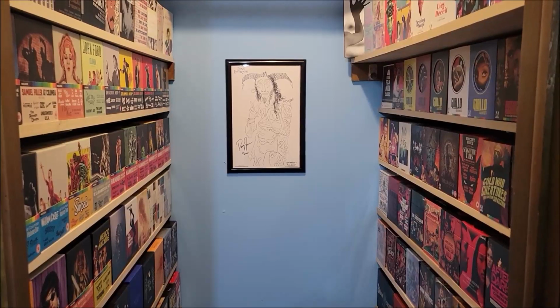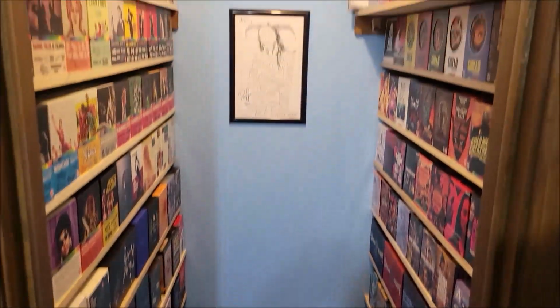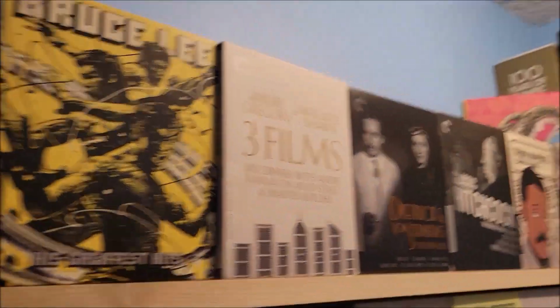All right, so many of you know this space right here. I actually added a carpet, which is really nice, and I actually did some stuff up here. So as you can kind of tell, I'll just briefly go into it. This used to be a Criterion closet, and speaking of the Criterions, here they all are.